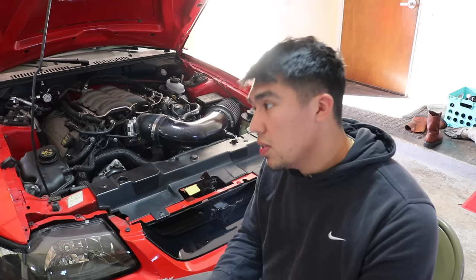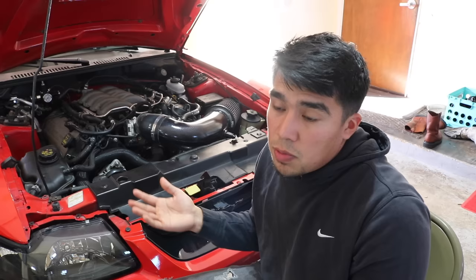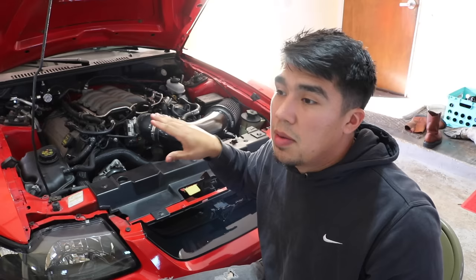So not only can I run E85 with those injectors, but when I boost this thing later, I don't have to worry about the fuel pumps in the rear. And I don't have to worry about the injectors because I got more than enough injectors for like 700-800 horsepower. Like I got more than enough.